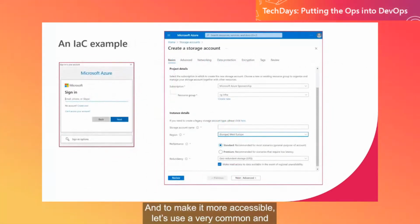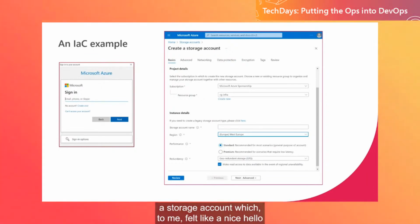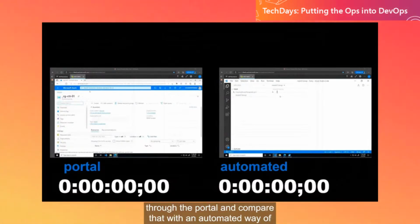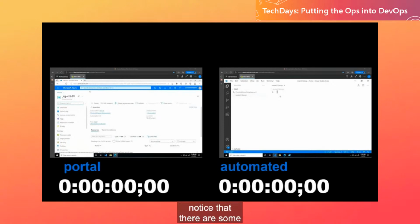And to make it more accessible, let's use a very common and basic example for infrastructure as code. What you're seeing here is the interface nowadays of the Azure portal for creating a storage account, which to me felt like a nice hello infrastructure as code example. If we're looking at the steps that you have to go through manually through the portal and compare that with an automated way of doing those same steps, building a template, creating a script for the deployment based on that template, then you'll quickly notice that there are some differences that we need to take into account.